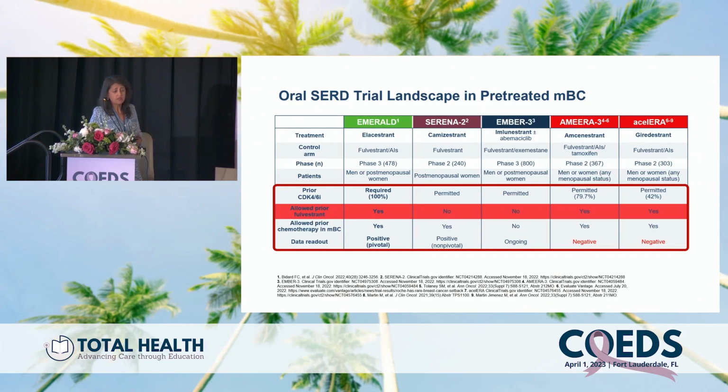These were negative trials. On the far left, you see the EMERALD trial, which was our phase 3 large study that did lead to the approval of elacestrant as an available oral SERD. We also saw a phase 2 study presented at San Antonio recently with camizestrant. Important to recognize that these trials did have differences in terms of their inclusion criteria, and what I will keep driving home is in the EMERALD trial, 100% of these patients had had a prior CDK inhibitor.